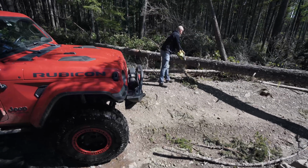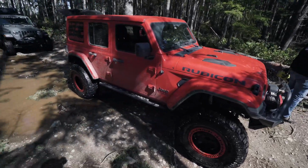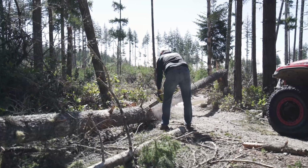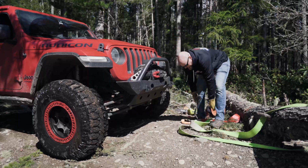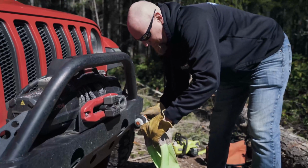In Washington, the trees are definitely part of the challenge, as we found out on one trail, where a recent windstorm had dropped a decent-sized tree right across the trail. So out came the cordless chainsaw, and then an ARB tree strap, and soon we had the trail clear enough to continue on.